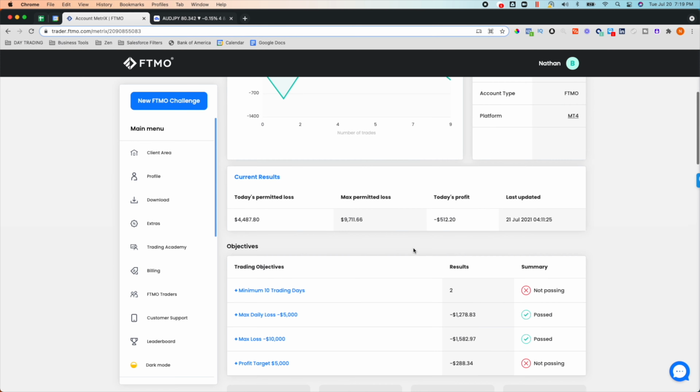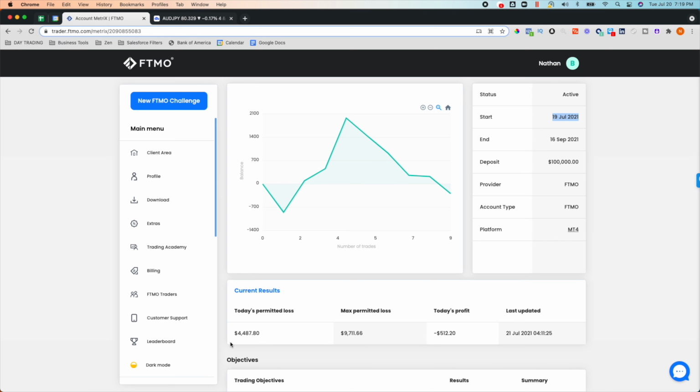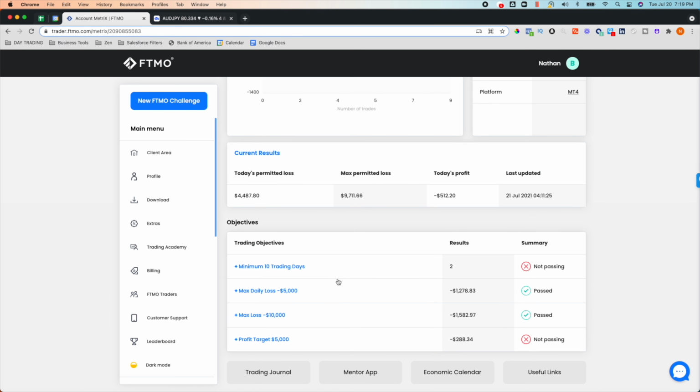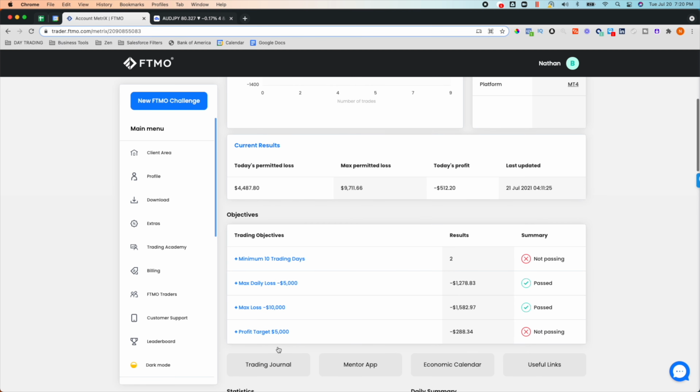Again, scrolling back up to this area, you're gonna see that I do need to make $5,000. I'm only 2 days into the challenge. I have to trade a minimum of 10 days. My max daily loss is the same, and my max loss is still the same, 10,000. The only thing I need to do different is make $5,000, which is much easier.